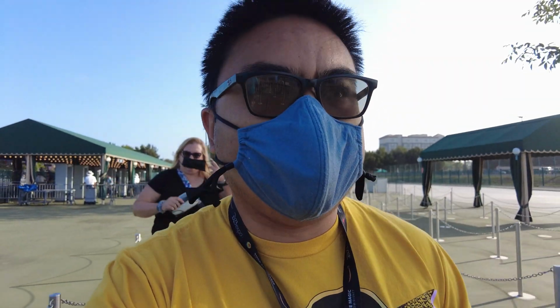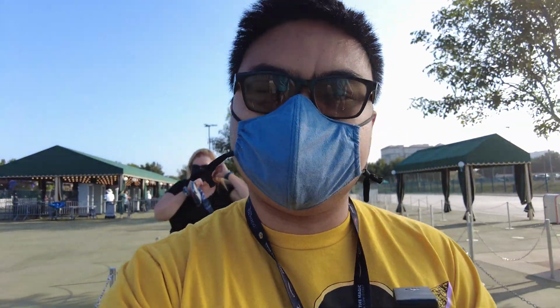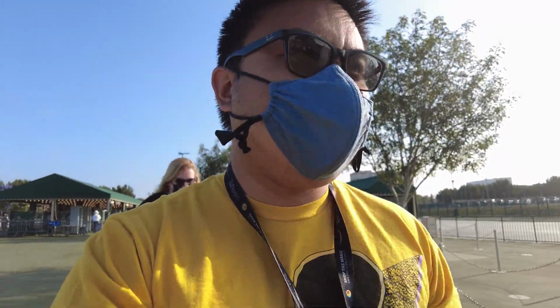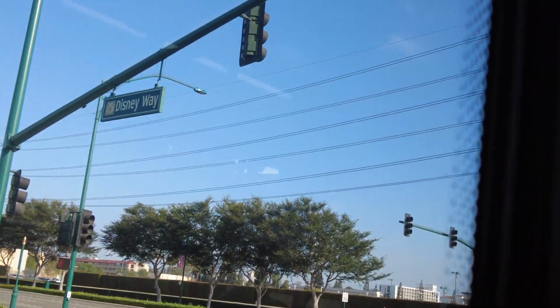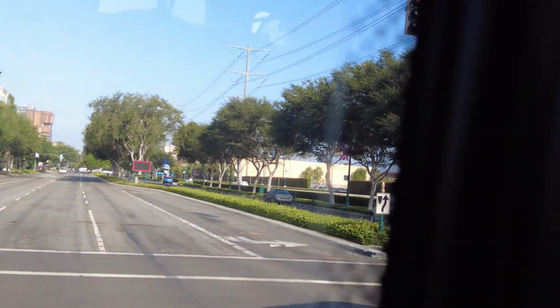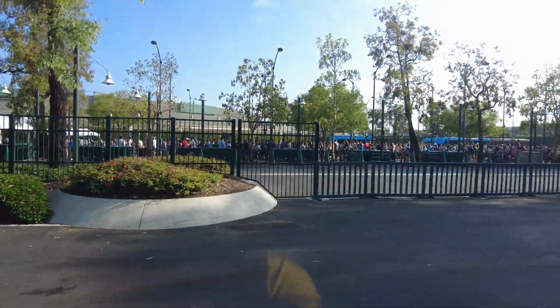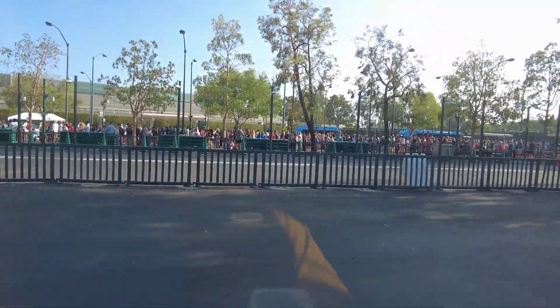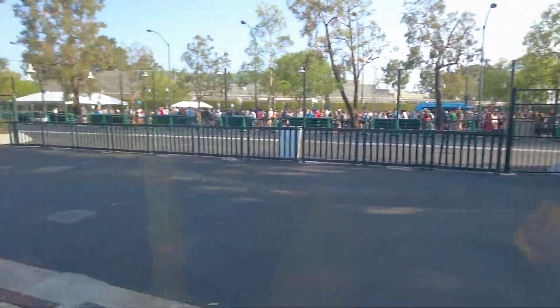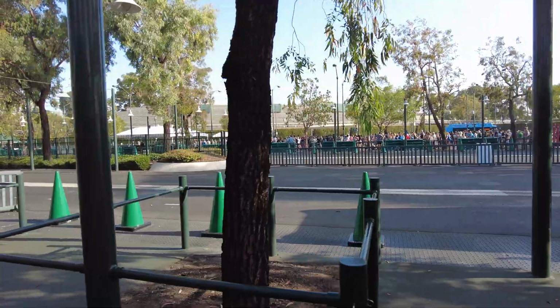So let's go. Now the best part right now about the Toy Story lot is that you get through security first. The buses drop you off at Harbor, and you know how bad Harbor's been since the park reopened. Except because we just went through security, when we get to the Esplanade, we don't have to. We bypass anybody who's still there at 8 o'clock in the morning. So all those folks are right there.